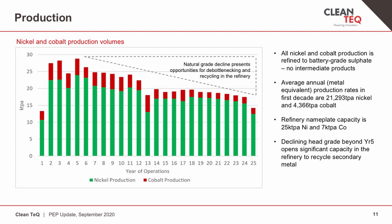The refinery has been designed with a higher nameplate capacity, 25,000 tonnes of nickel and 7,000 tonnes of cobalt. This gives us the ability to maximise revenues in the future years by flexing production in favour of either nickel or cobalt, depending on price differentials between those two metals.